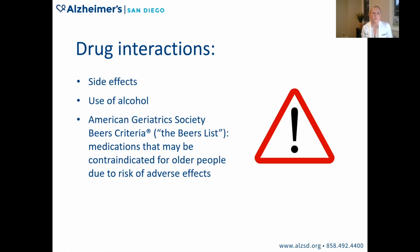And I think Amy is going to be able to send out a link to share with you all if you want to preview the list. But again, don't be scared by it, because it's not that you can't take it. It's just work with your provider or pharmacist to make sure that your loved one is cared for appropriately and being monitored properly if they're on this medication.